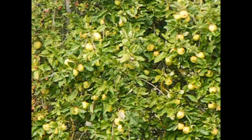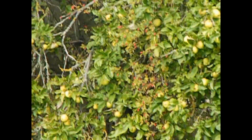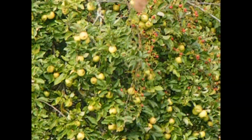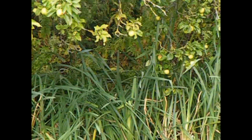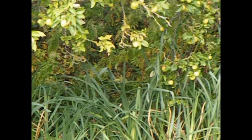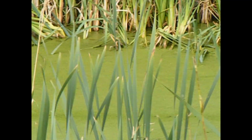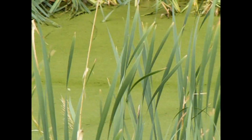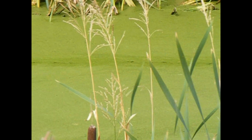So here we have an apple tree at the side of the canal. I'll show you the canal in a second, but I wonder if that was put in on purpose, or if there was a seed distributed by birds years and years ago, or if a bargee had thrown out an apple and it had set on its own. All these questions you can answer yourselves, but I'll try and find out at some point. Well, here's the canal.